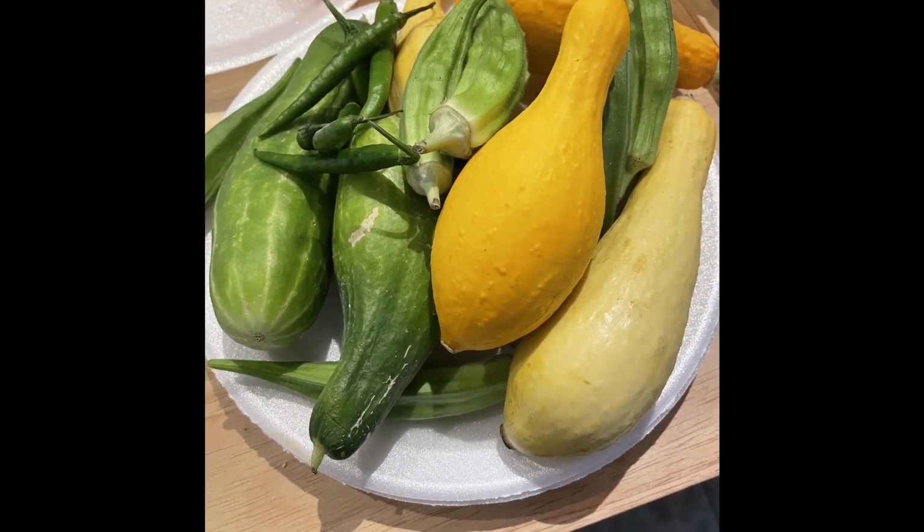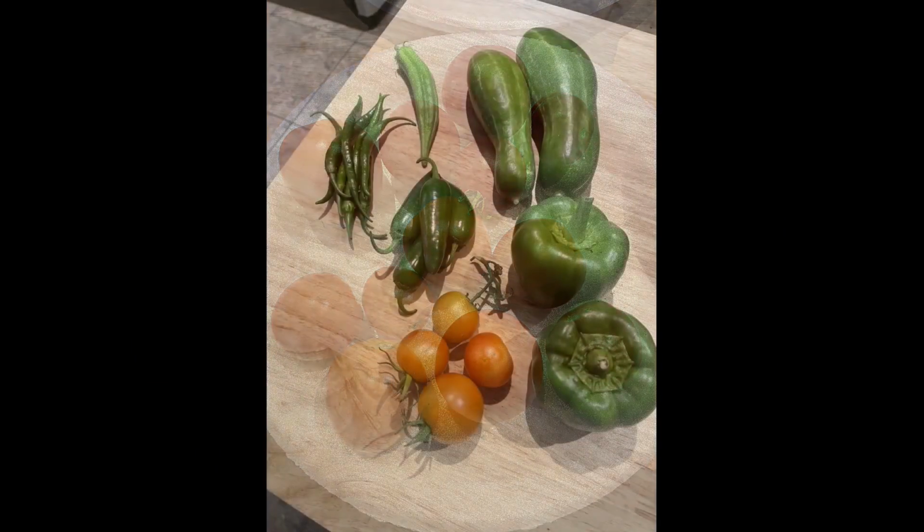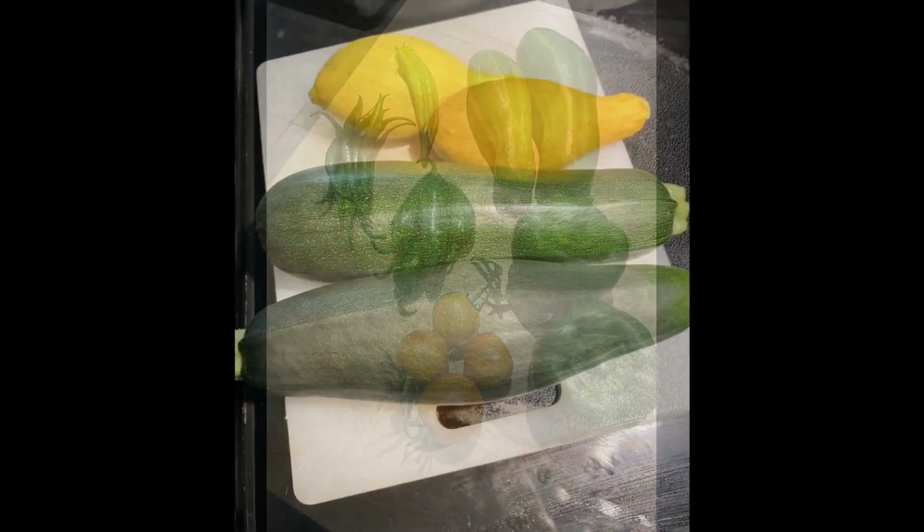Larry's harvest from his small garden just keeps coming. Well done, Larry. And again, this looks so delicious. Thank you.